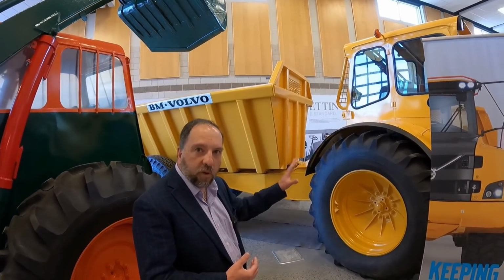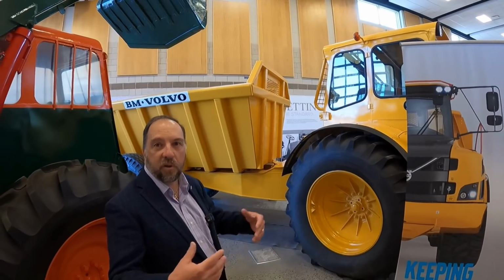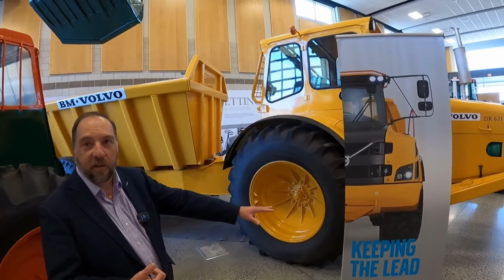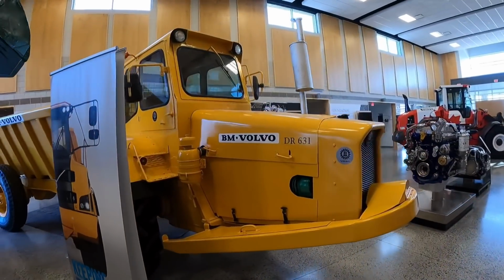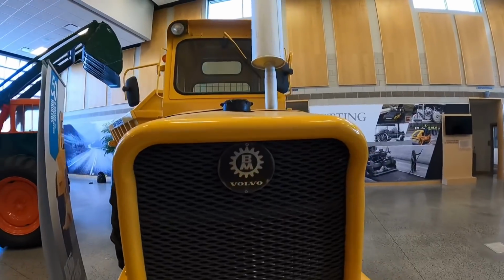Hauling on a farm, on agricultural land, is where this started. So the farmers wanted to move dirt around, wanted to move crops, anything else they had to move on the site, and the roads weren't necessarily graded and paved the way we have them today. So this was a vehicle that could get in and out of tricky places and still perform.